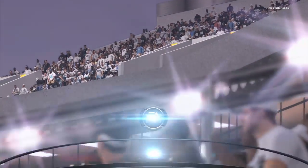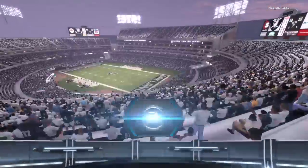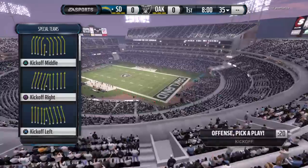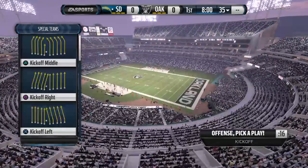It's the start of another week of NFL action, and that means it's Thursday night in the NFL here on EA Sports. A losing streak can wear down a team, and of course we've got one team coming in here having lost its last 3.